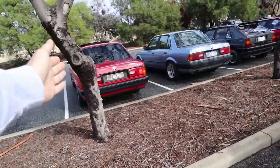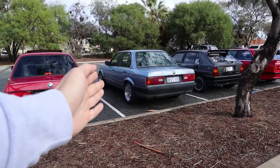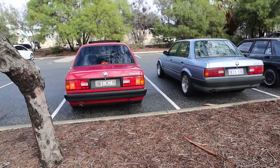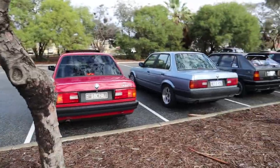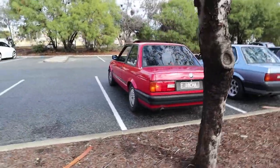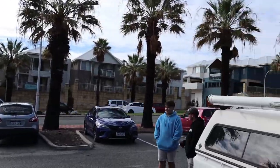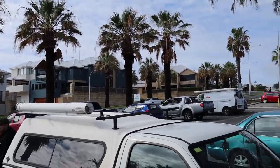So, SR20 DET, 2JZ-GTE, in these lightweight little motors, in these lightweight cars, this is fucking dope. Damn! Woo!